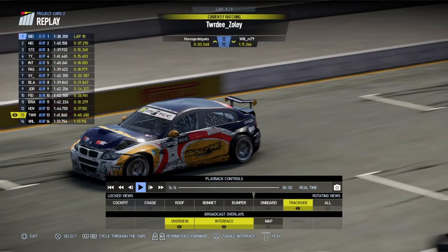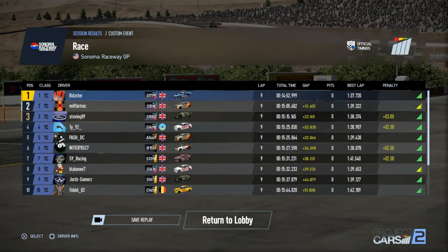And as we come back from that, we will now go to the results. Okay guys, here's the results after that one then. So it is Bidster who wins the race. Well done to Bidster, with Neil Farmack in second place. It's Stevie in third, and then it's TY in fourth place, with Pash in fifth.